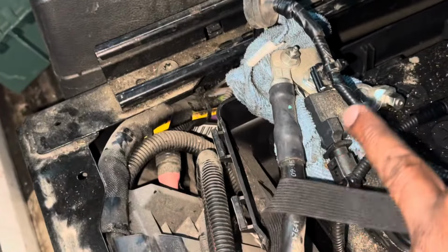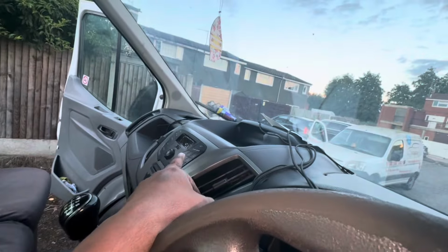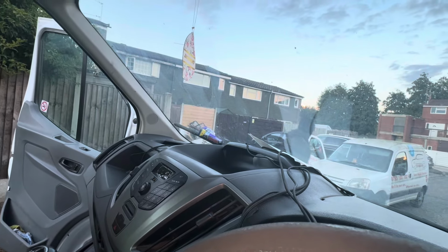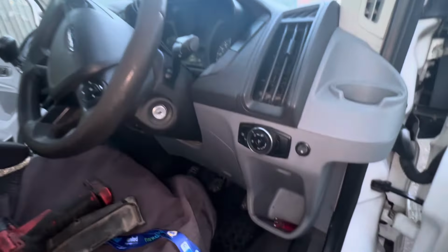Yeah, we already disconnected the negative line. I put some cloth underneath so it's not connecting. Also, once you remove the battery line on this car, sometimes when you restart, the radio might ask for the radio code. However, I need to concentrate on the job first, then whatever comes up I'll sort out later.